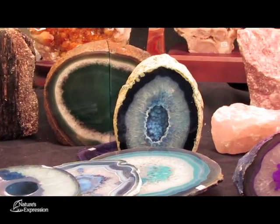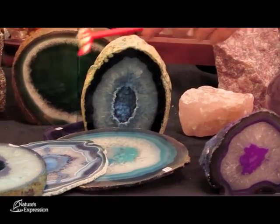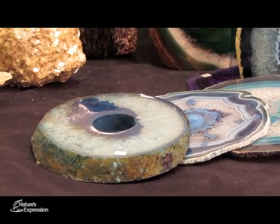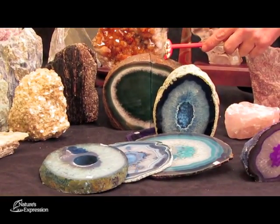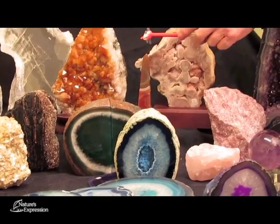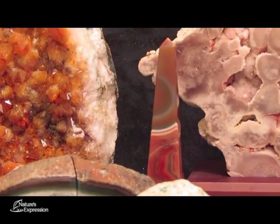It's been cut in the shape of a candle holder, flat in the candle holder, or a decorator piece like this, or in geode been cut and sliced and polished in the form of a bookend, or even an obelisk. They come in different colors and sizes and pyramids. Anything you can imagine, they'll cut it for you, even jewelry.